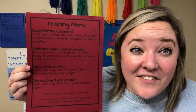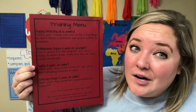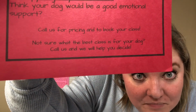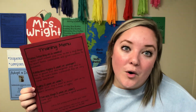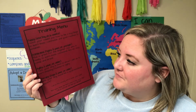And I was like, that's perfect. But then I realized it said starting at 6 weeks. And when I called, because on the bottom it says call for pricing and to book your class. Not sure what the best class is for your dog? Call us and we will help you decide. We called because that's the class I wanted, and she was a little too old to do the puppy class. So the next class, I'm like, okay, whatever. I wanted that one. It says a little less puppy, 1 year or younger.